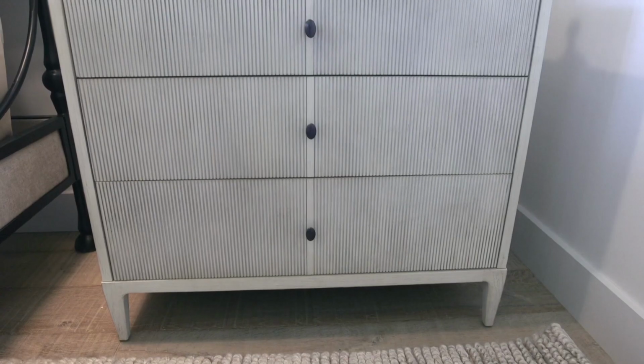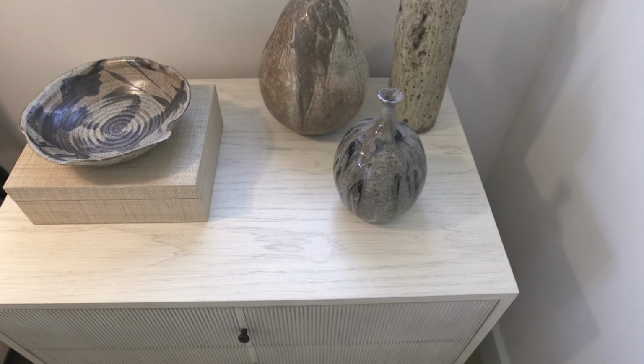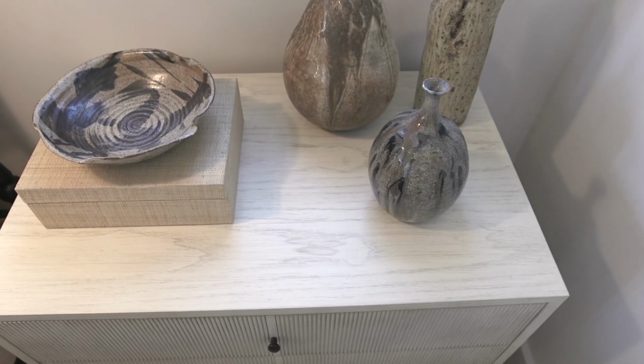Another favorite are the reedy bedside tables. I think it's such a beautiful piece. It's got the 3 drawers, this tiny little knob, and the reeded front. It's got so many great details, but it's really just that perfect size bedside table.